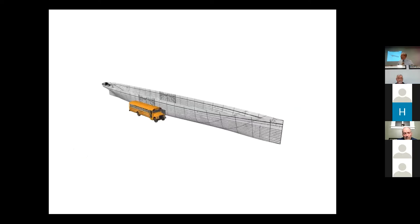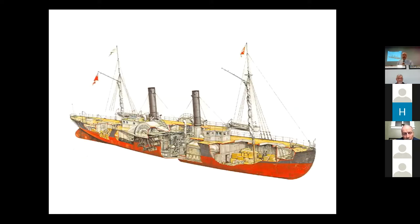This basically just gives you a perspective of how really kind of smallish these vessels were. You see how long and narrow this vessel is. And this one I wanted to show you, and this is what really made the blockade much less effective, is you see in this vessel here, the engines take up from this port to this port with coal bunkers. And so you only have cargo here and here. So it's a very inefficient way of trying to run cargo into the south.